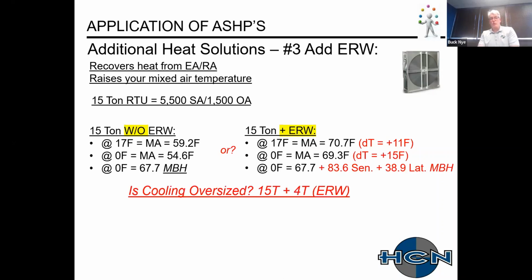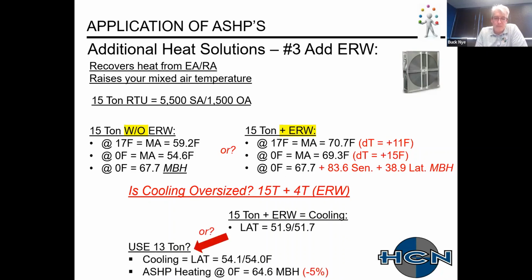What happens now in your cooling is your cooling is oversized. You basically have a 15-ton refrigeration circuit with a 4-ton energy recovery unit. Looking at the leaving air temperature, instead of being in that 54-degree range, maybe we're at 52. I just looked at it as a comparison. Maybe you switch that to a 13-ton unit. A 13-ton unit would obviously be a tiny bit cheaper. It's probably the same cabinet size, but your leaving air temperature to me would be acceptable. And then the other thing you want to evaluate is your heating capacity. In this situation, we only had a reduction of 5% at that 0 degree design day ambient.